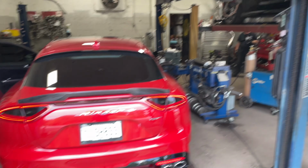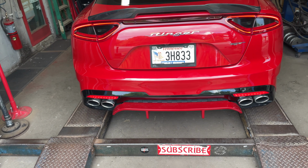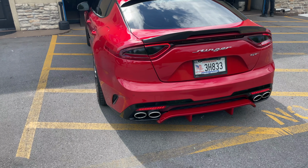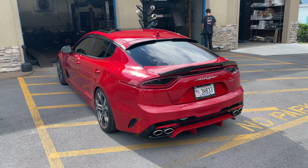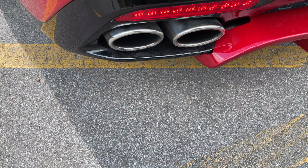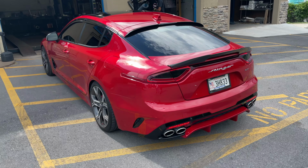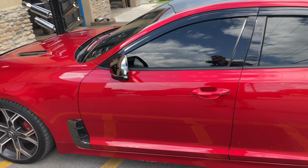That's perfect. Again. Perfect. That's perfect. I like it. It's not always about being loud. It's about just clean. Certain cars, you just want them sounding clean. Let you guys hear on the inside.